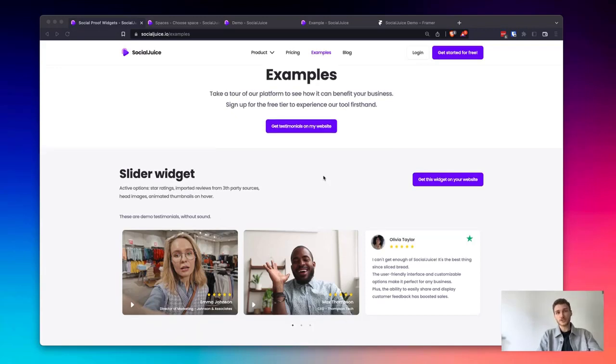The goal of Socialjuice is to increase your conversion, your sales, using social proof. Social proof is basically using what other people are saying about your business in order to convince new ones that your current customers are really happy with your product or service. That's why every website has a section that says, this is what our clients say, but that doesn't really work anymore, does it? It has some text that you've probably written yourselves, and your customers know it.